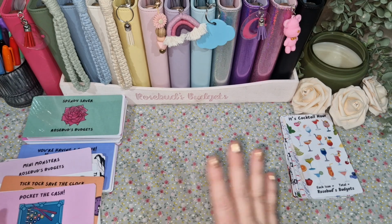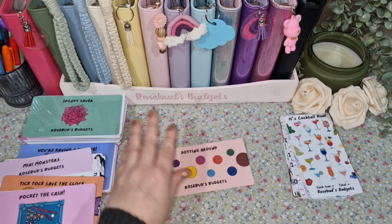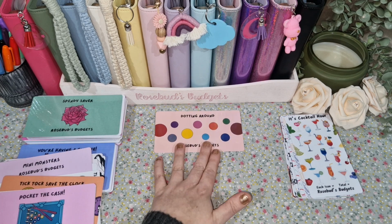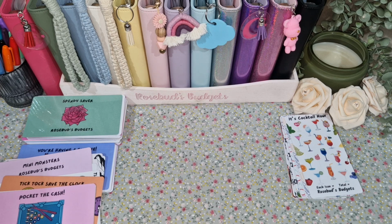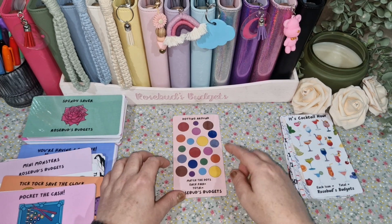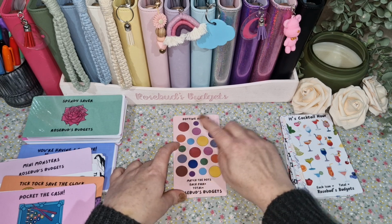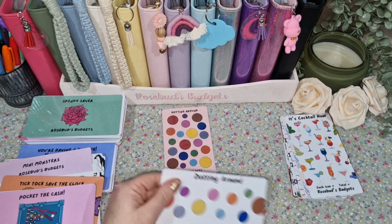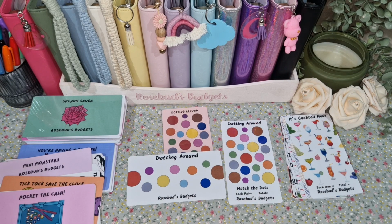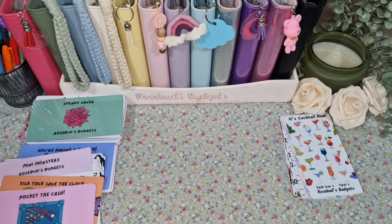Then we have just a simple, these two are simple. So this one is dotting around, and it is literally just dots on a page. After doing this one, I did see a few other people had done different ones with dots, but what I've done with this one is match the dots in each pair. So this would be a pair and you would save. This would be a pair and you'd have to match them up. And then this is it in white background. Again, I think it looks stunning. So that is dotting around.